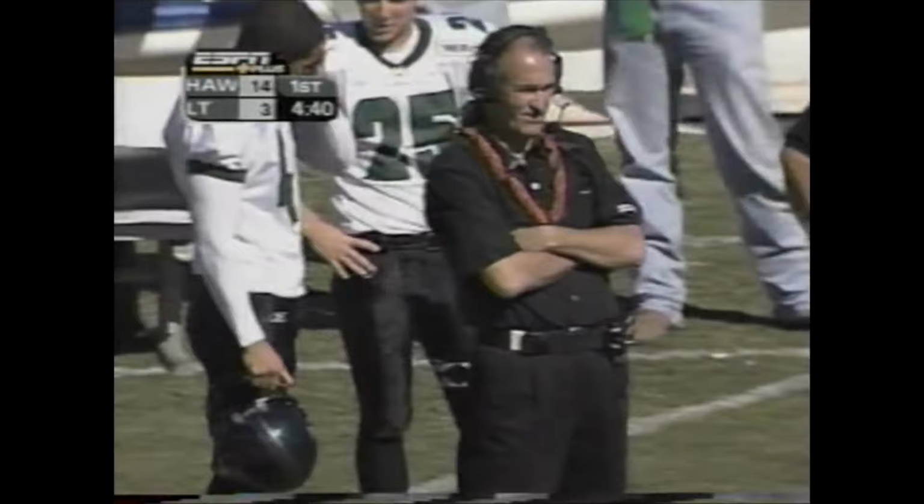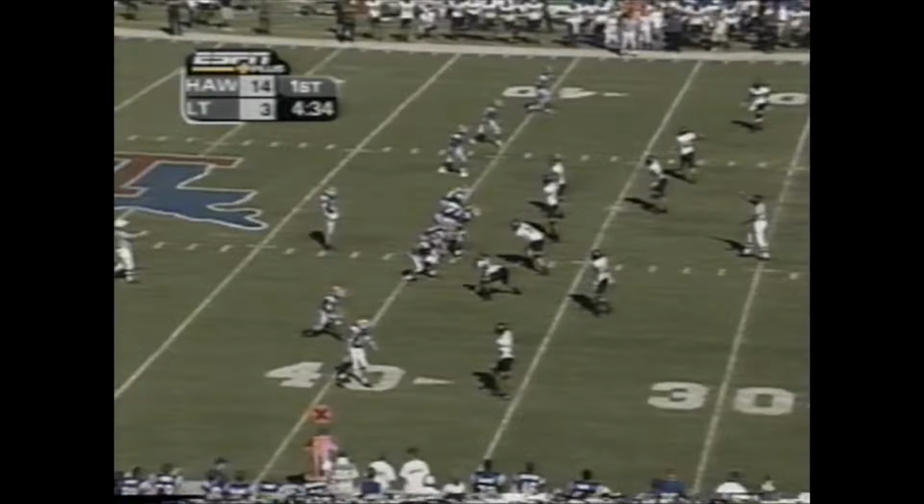What Hawaii is doing early in this football game is really just the game of keeping the ball in front of you. They're going a lot of two deep zones and quarters to just make McCown and this offense methodically move the ball down the field. And right now, Luke's doing it.